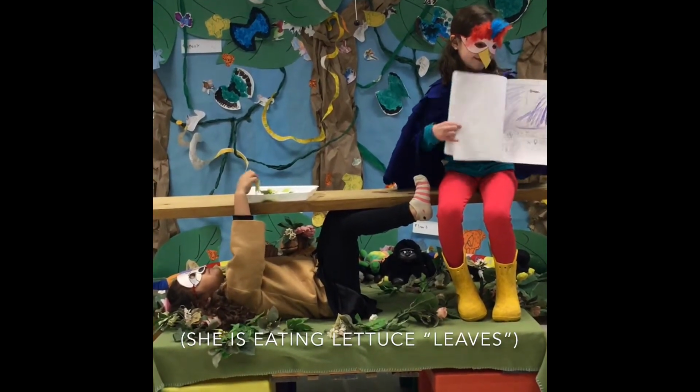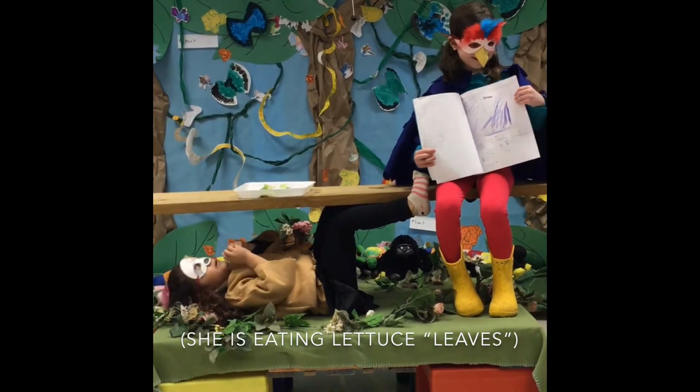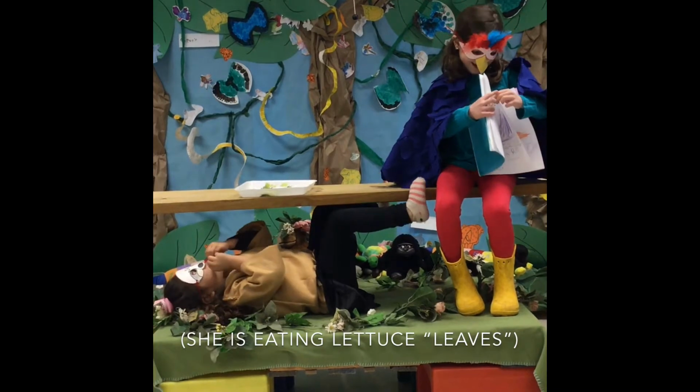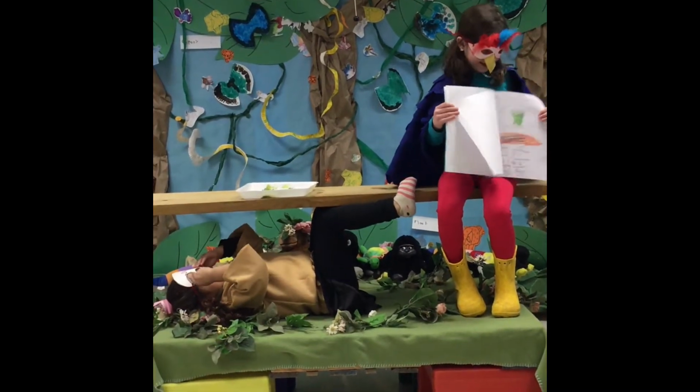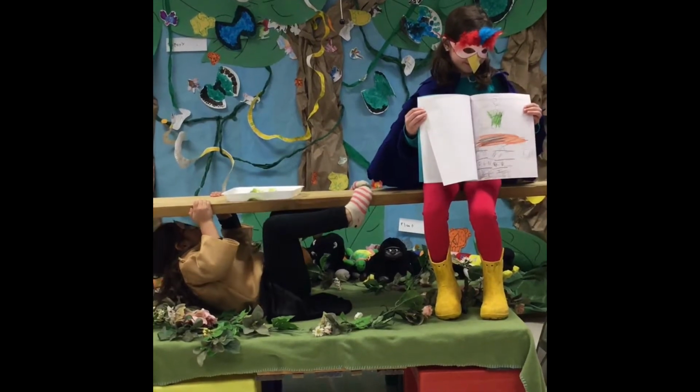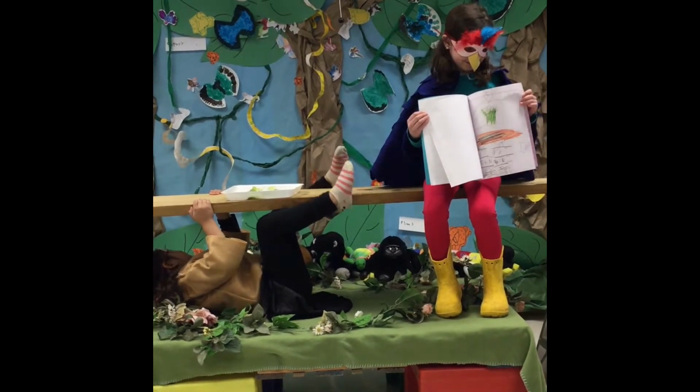Sloths eat leaves. They are herbivores. Please don't cut down the rainforest. I want sloths to live.